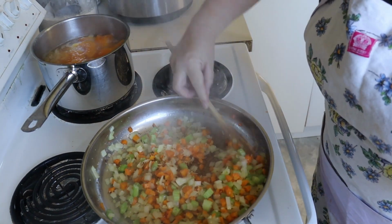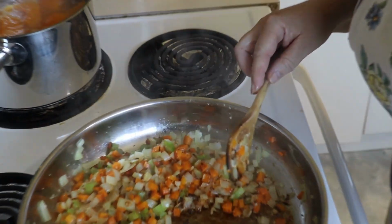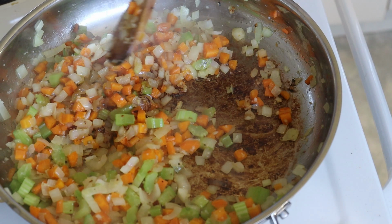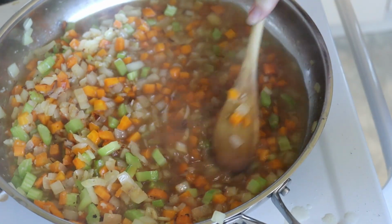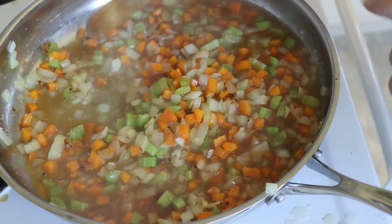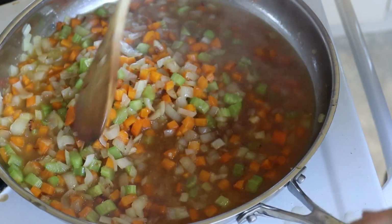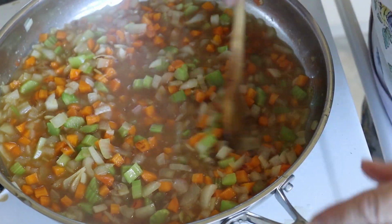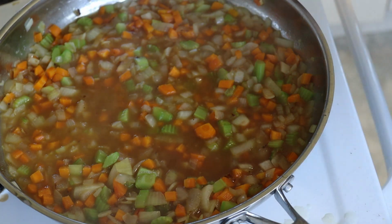So I've got some good browning going on down here in the pan. Just going to grab the stock. And that'll bring up all the yummy flavour on the bottom of that pan. So we're going to add some cream to this as well. If you don't have cream, you could just use milk, or even evaporated milk. But we still need a bit more of the stock.